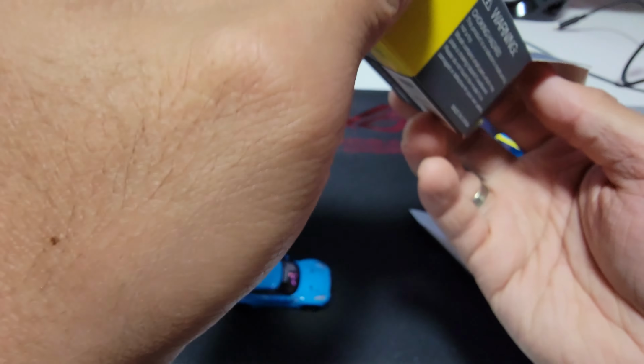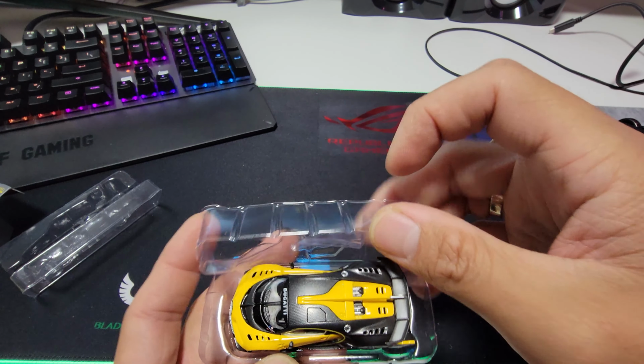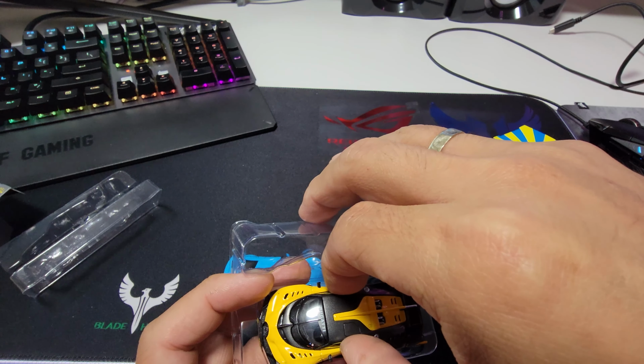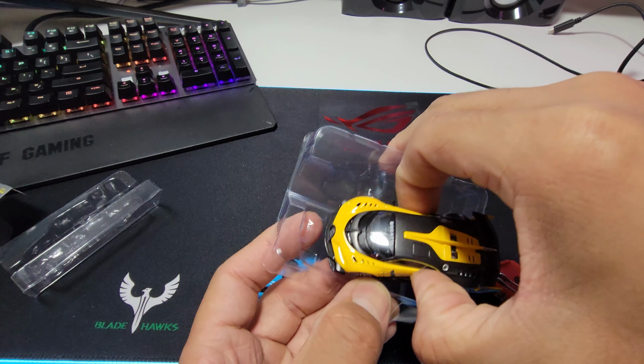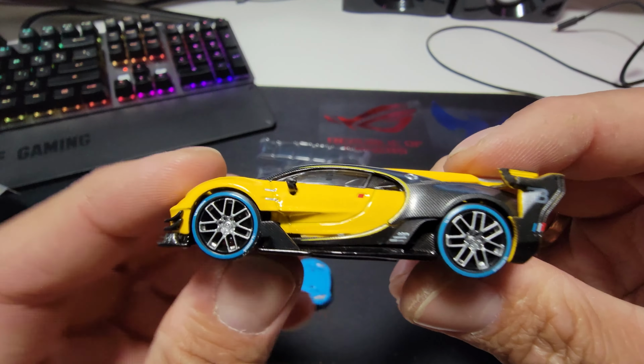Ta-da! Whoa! Really? Really? Whoa! It's stuck. A little bit stuck. Ah, there you are. Nice. Now you guys can see it.